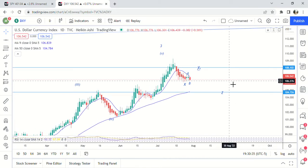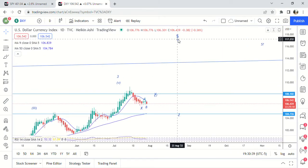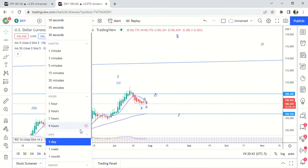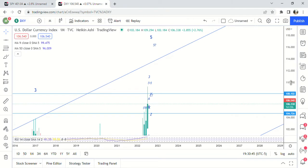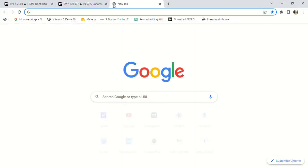And after that, we all know what comes. We have the big move higher for the end of the fifth wave. So it still remains to be seen if this is actually a fourth wave, because we still don't have that red candle on the monthly. But I am going to say that I think it pretty much is.